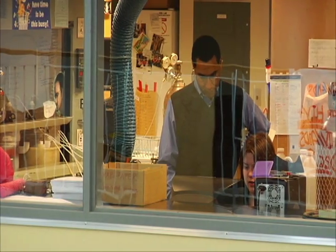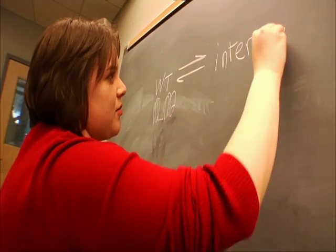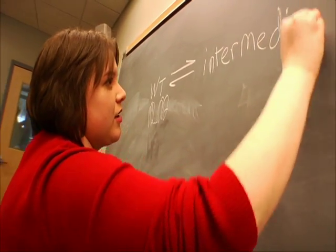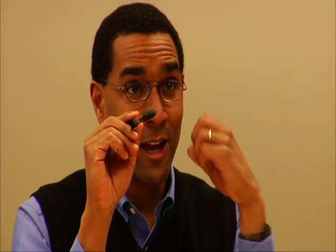Because the faculty are very research active, engaged in interesting problems, but work closely with students, that means the students really do take on the role both in the classroom and in the research lab that graduate students have at other institutions.